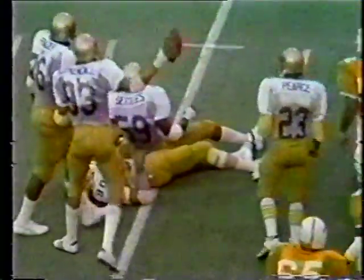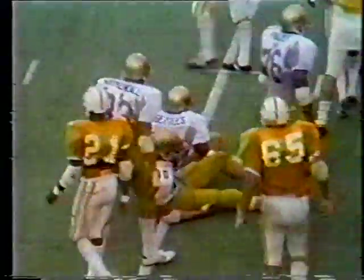Take the pitch. They throw it off to Morgan. It's a lateral pass, it looked to me like. Nope, they call it an incomplete pass. It's real close to a lateral pass, I tell you that. I'd like to see that one again, Coach. Yeah, that was real mighty close.